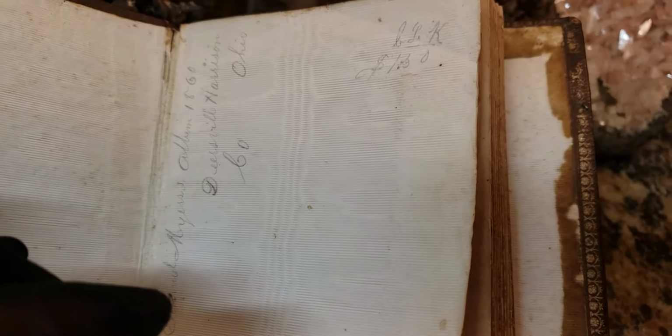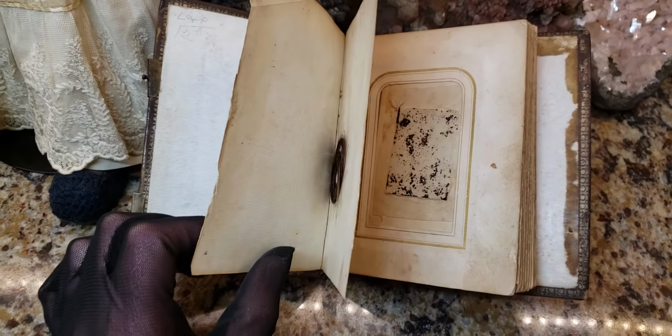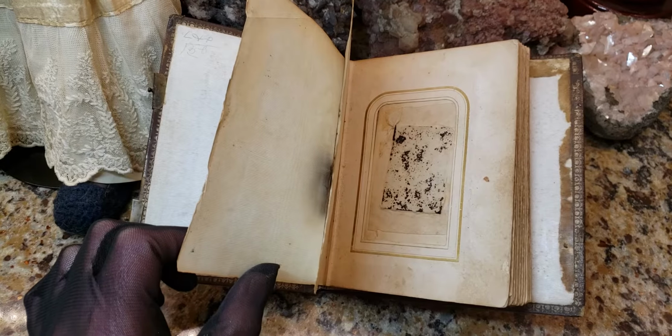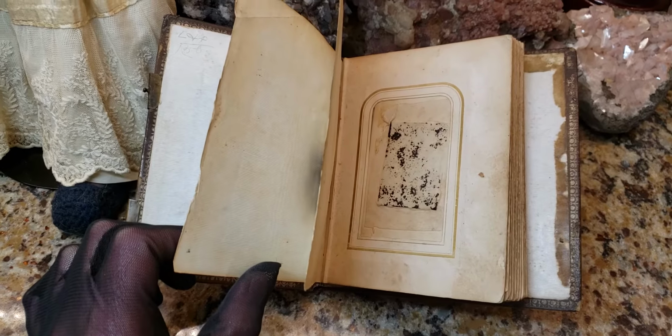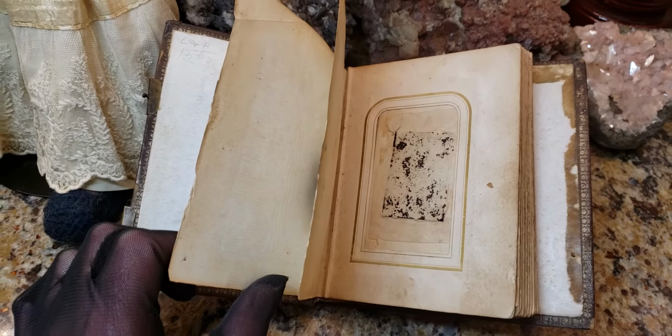Now, sadly, I am not going to take these photos out of the album right now to check, because this book, as you can see, look how threadbare it is, how worn. Sadly, we're not going to find that information out right now. Maybe at a later date, if I get the courage to take these photos out of the sleeves, we'll find names, we'll do some research all together.